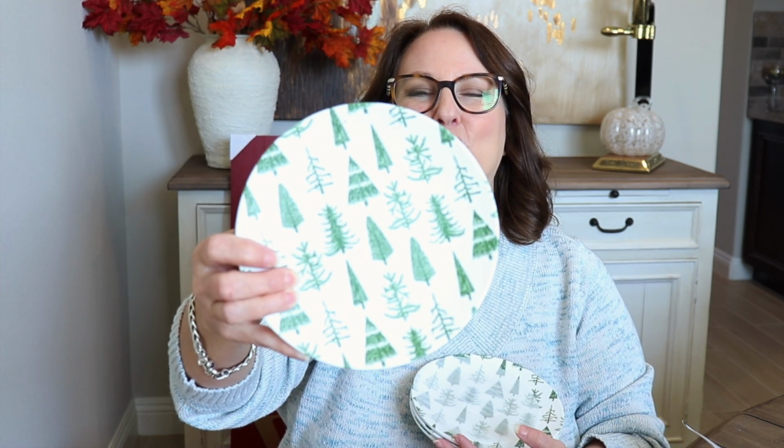So I love those. And then they also had these melamine plates. Look at how pretty this is with the green Christmas trees. Again, on the hot cocoa station, I was thinking that would be perfect. So they're just little appetizer plates. I picked up 2 sets because I just thought they were really pretty, and we're not really doing a lot of entertaining this year, but if you were, these would be perfect.